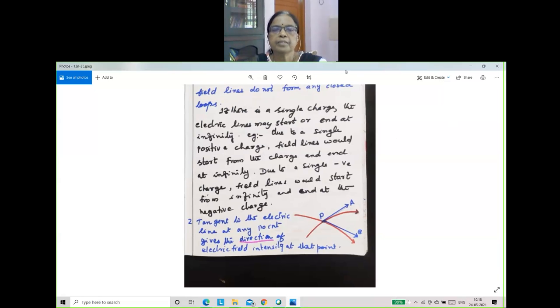Very important property is this property of electric lines of force. See, I have drawn two lines of force. Lines of force mean it can be straight or curved. Lines of force represent direction of the electric field at that point. Here, I have drawn two lines of force which are intersecting at the point P.